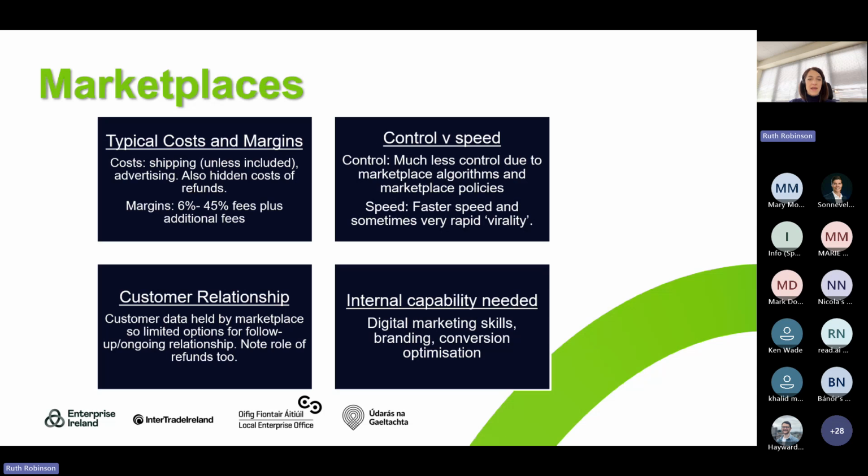Control and speed, then you've got much less control due to the marketplace's algorithms and its policies. So you really are giving up a lot of control through these options, albeit your listing may well be yours, but everything else is kind of controlled by them. You can get faster speed and sometimes very rapid virality, but again, that's not that common. But it will be faster.